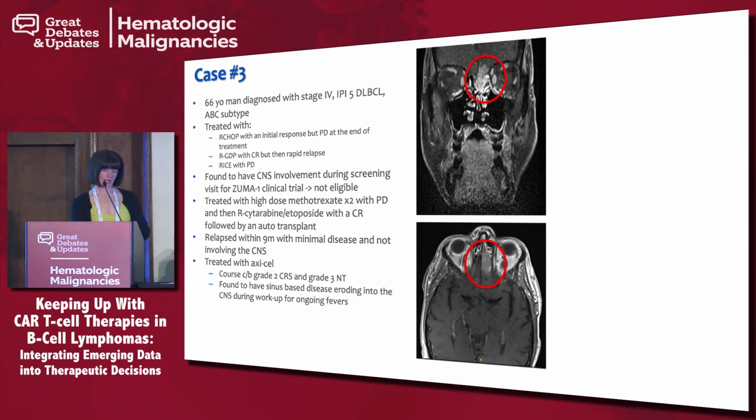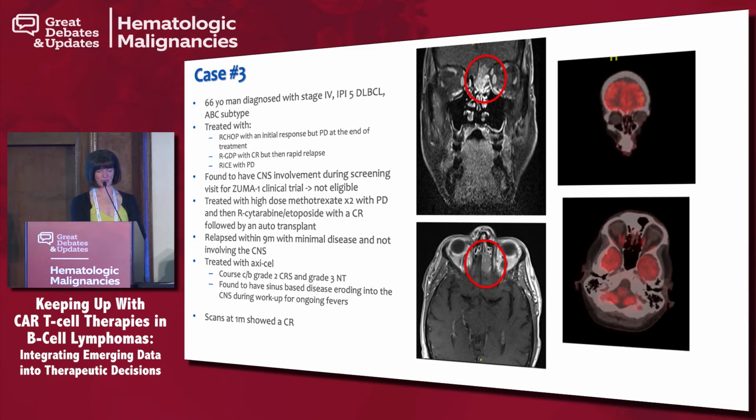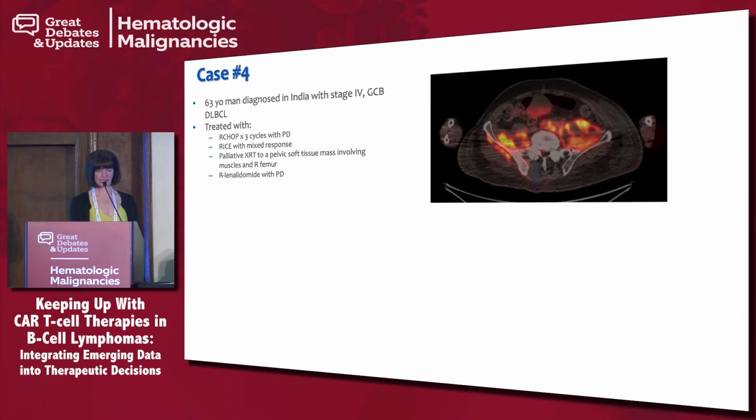During his treatment, he developed grade 2 CRS and grade 3 neurotoxicity, and then during a workup for his high fevers, he had a CAT scan of his sinuses that showed involvement of the sinuses by his lymphoma, now invading into the central nervous system. So this is someone who we probably wouldn't have treated had we had the scan ahead of time, because right now we're not treating patients with active CNS disease, but it was inadvertent. But he has had a CR, both in his CNS as well as extra-CNS, to axi-cel at 1 month and at 3 months now as well.